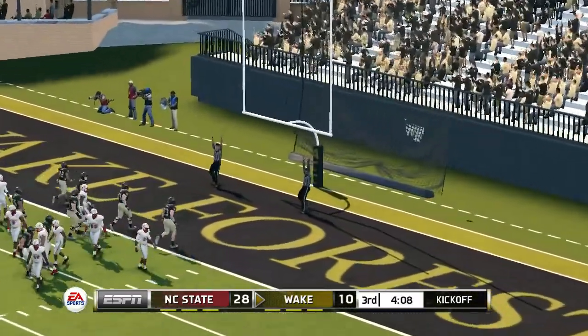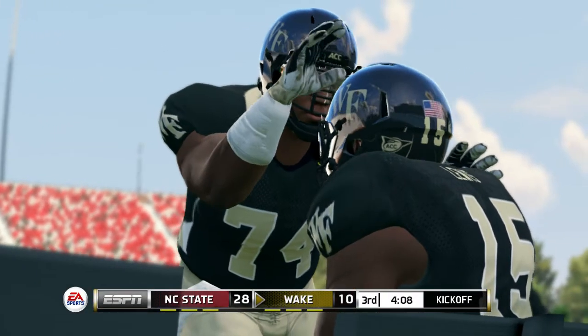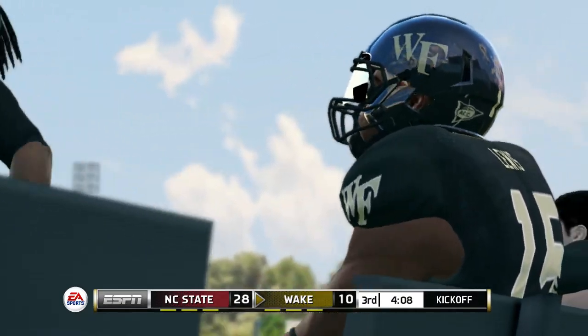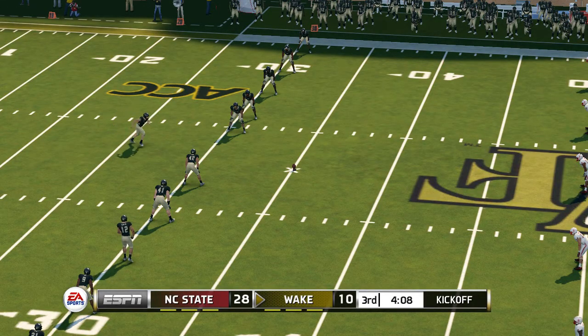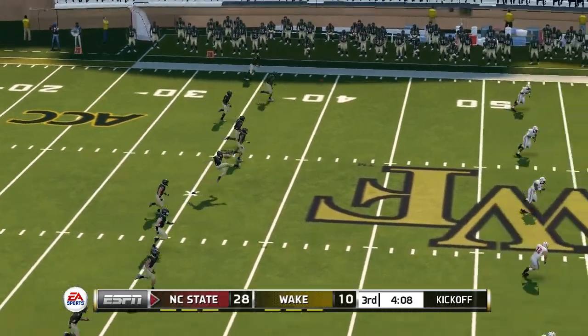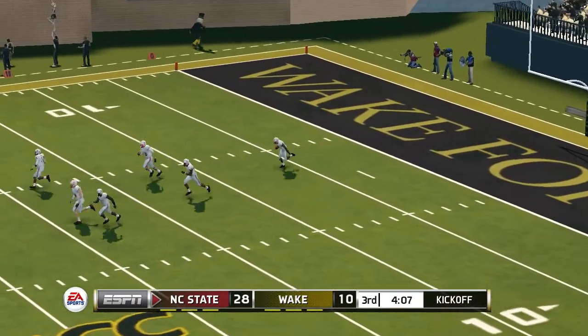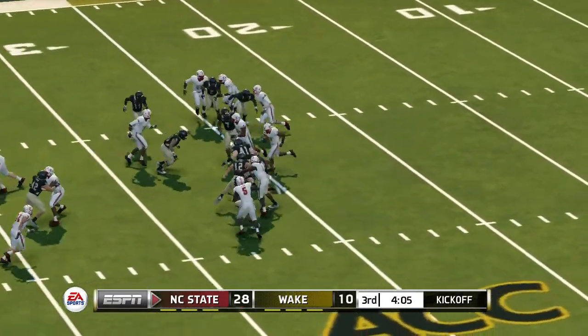And he hits the PAT. A 5-play, 75-yard drive, and it results in a touchdown. Brad, I thought that was a textbook drive. I thought they did a really good job of showing balance, mixing the play calling with the run and the pass. Just an overall well-executed touchdown drive. So the score now, 28-10.